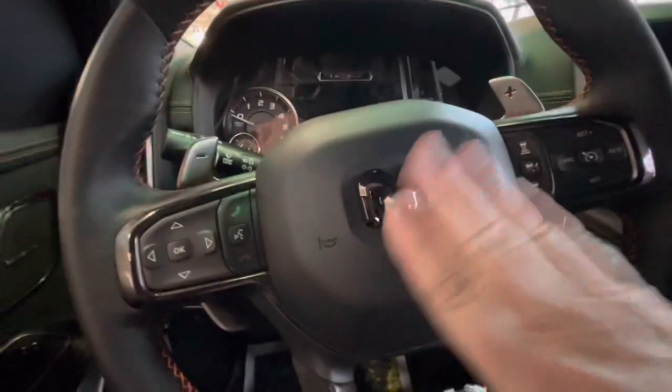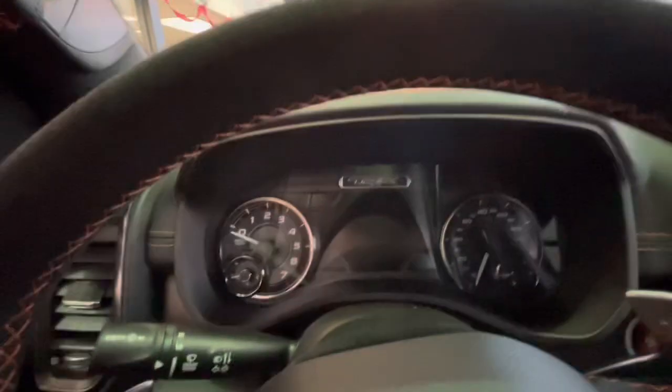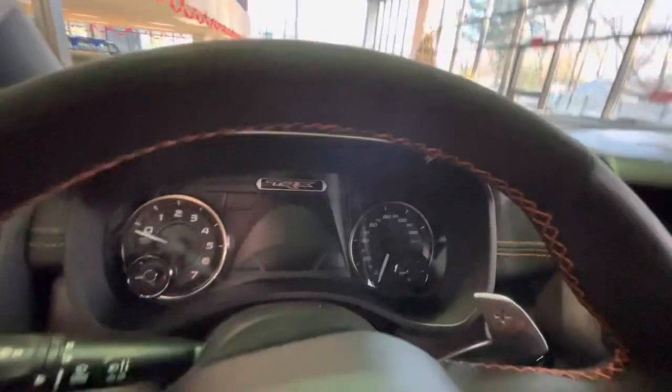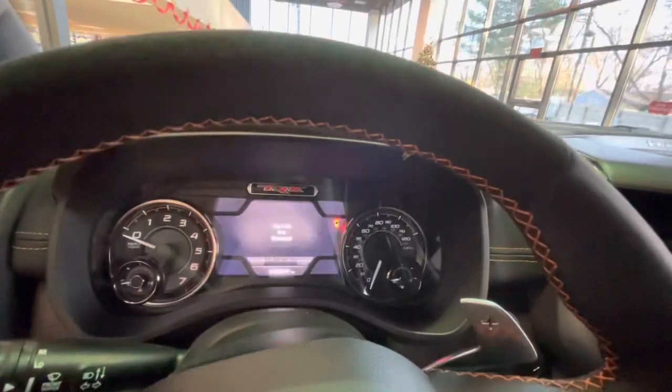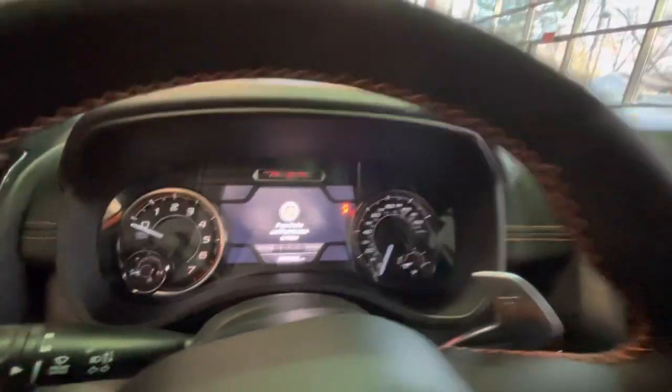So you got more tweeters there. This is the only exotic again. I don't know why they don't put TRX here. I mean, there is TRX in a lot of different places, but let's see. Let's open the door again. Yeah, it's a key fob not detected, but it's got 18 miles on it. It's really cool, really nice.